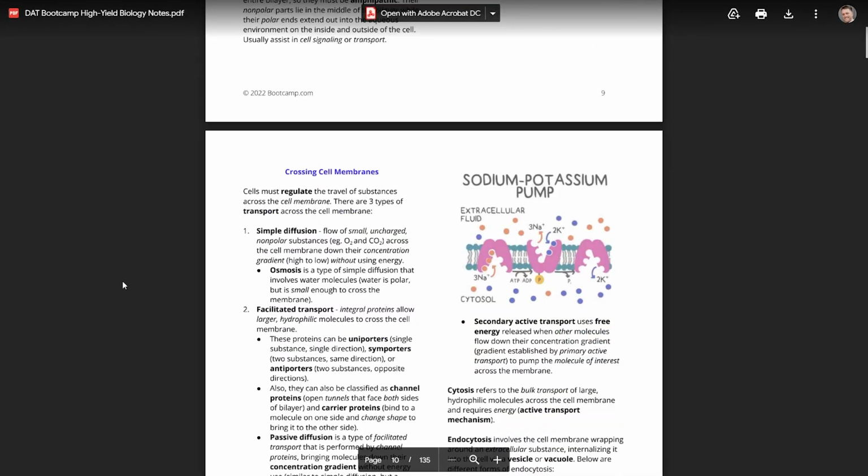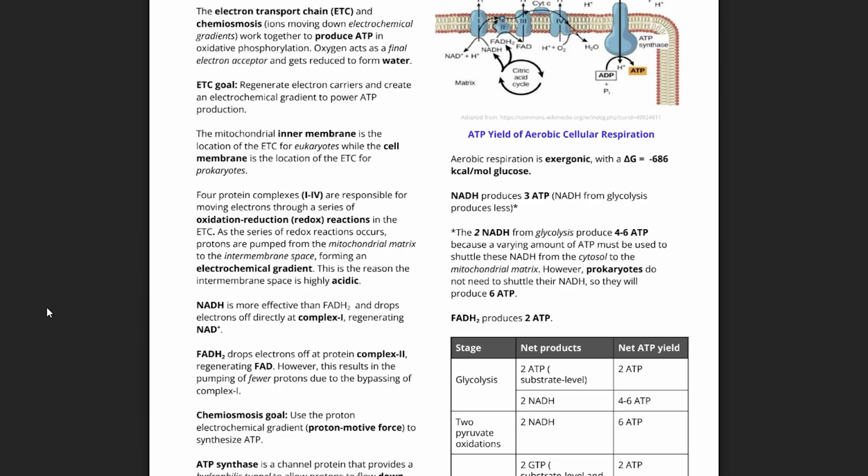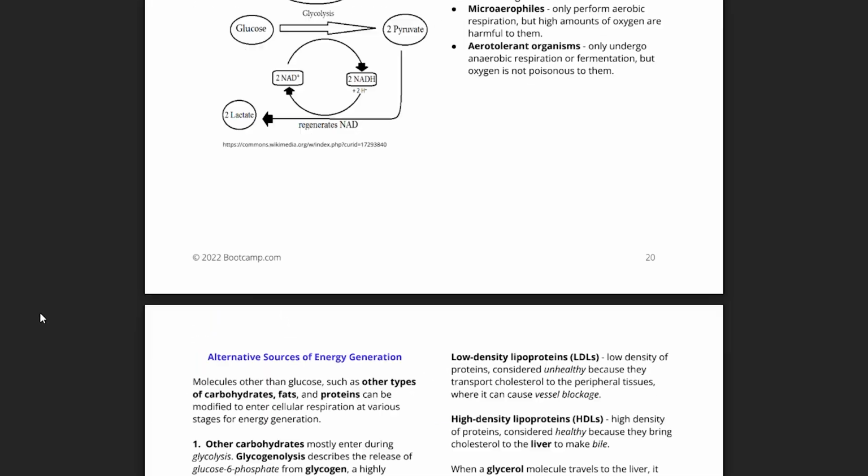And then there's the study notes and cheat sheets that Bootcamp provides. They are really good as well, especially the study notes. They're the perfect balance of detail and brevity, and they're packed with tons of visuals, which I think really helps. They distill everything you need to know for each topic of the DAT down into just a few dozen pages. And we thought these materials were especially good for on-the-go studying.